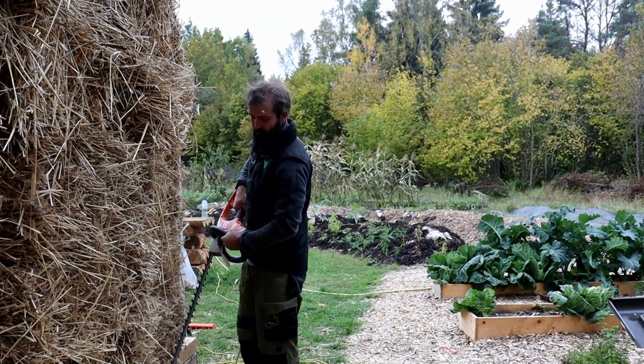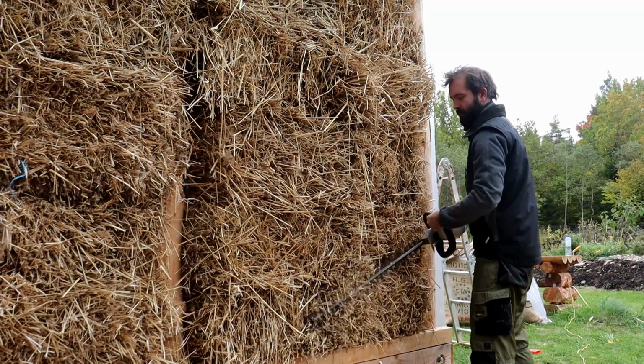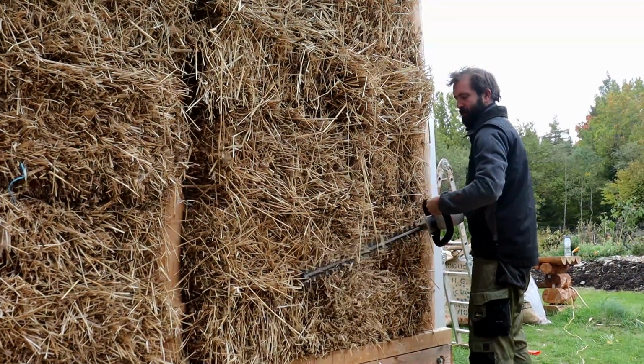Then it was time to trim our wild-looking reed bale walls. We rented this hedge trimmer, and it got the job done, more or less.